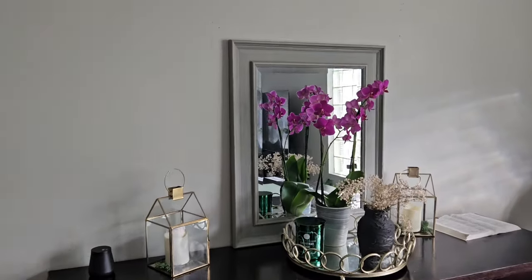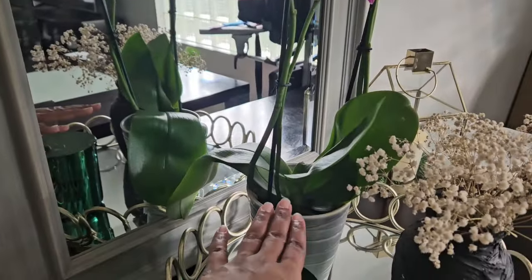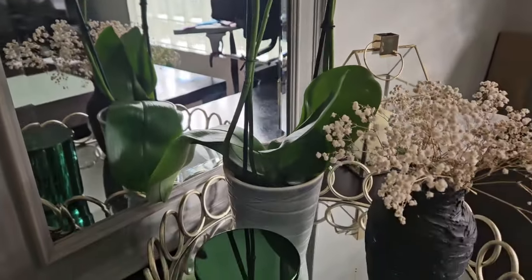And then we have a cute, pretty little orchid here. We have this usually on the patio in the little box, and once they start blooming this time of year, my mother-in-law brings them out. So that's really pretty. So that's going to stay there.